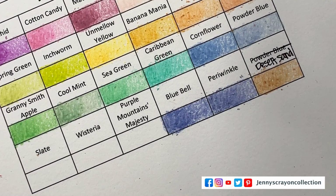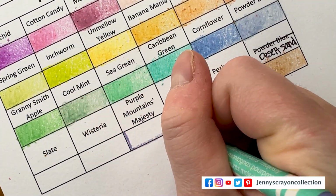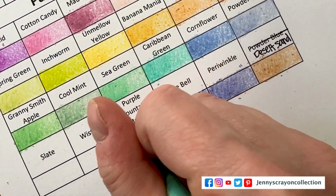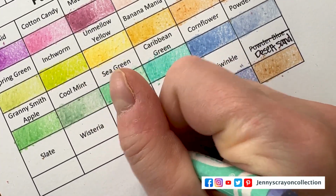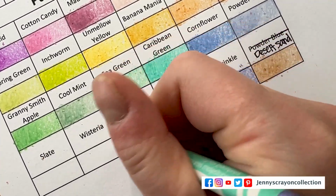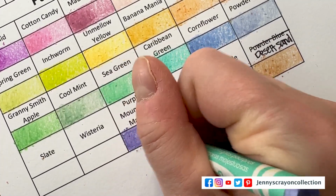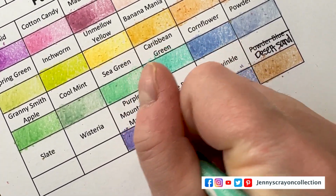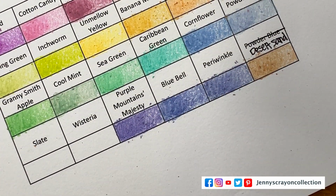Okay. Purple Mountains Majesty. This one seems more pastel-y than normal. I should redo my chart. I feel like when I originally did the swatch chart for all the crayons, I did it with the wrong paper.